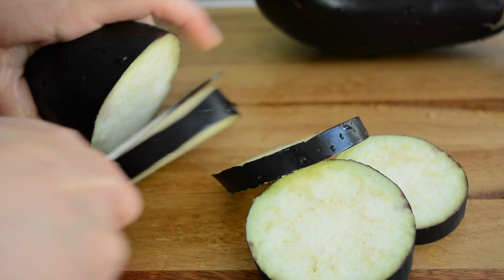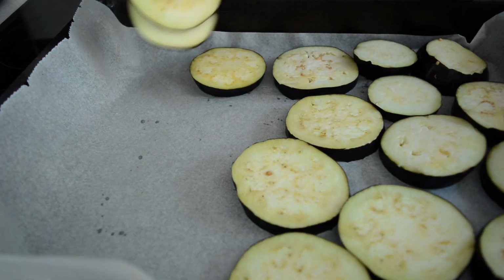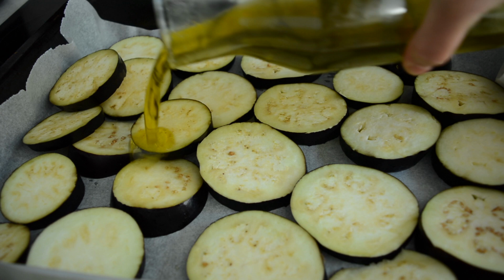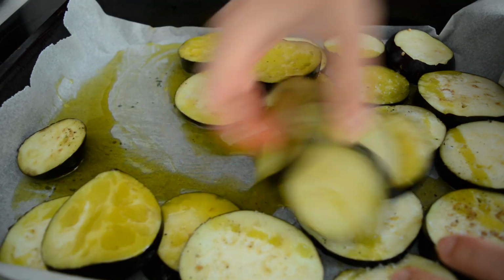To begin, I started by cutting 3 aubergines in circles about this thick. It's important to get all the pieces to be of similar size so they can roast evenly, but to be honest, I always get some random thick and thin pieces. I placed all the aubergine pieces in a baking pan lined with baking paper and added lots of olive oil. I seasoned with salt and pepper and tossed the aubergines around so they get coated in oil.